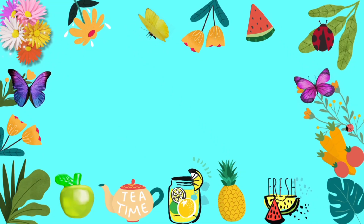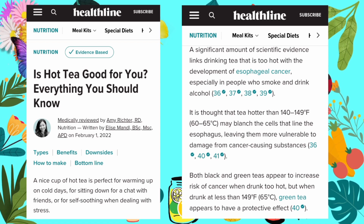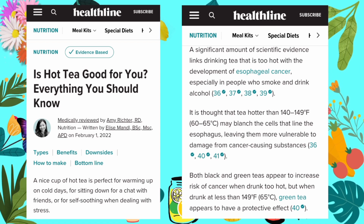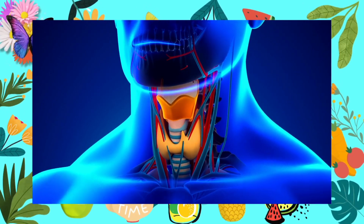Several studies show that it's important not to drink tea hotter than 140 degrees Fahrenheit or 60 degrees Celsius. It can increase the risk of esophageal cancer, because you're injuring the esophagus. So do not do that. Let the tea cool down. And actually, it takes that time of cooling down to also steep out the catechins. That's a little tip for you.